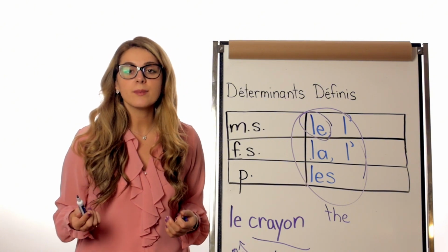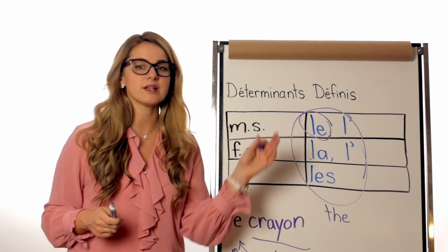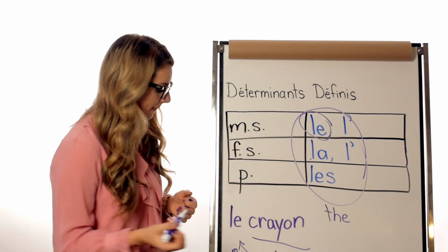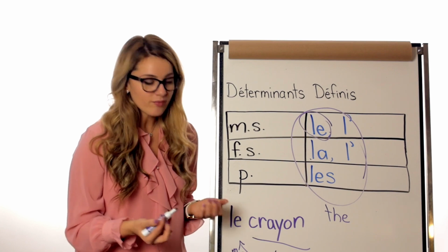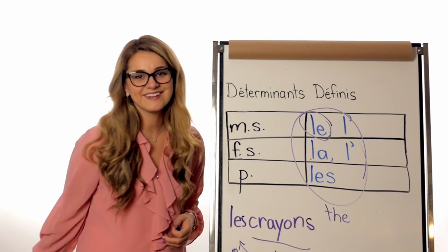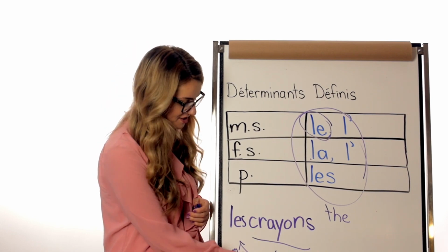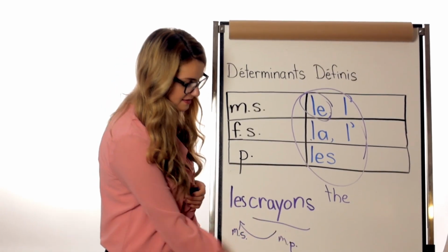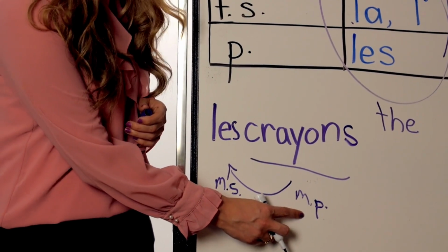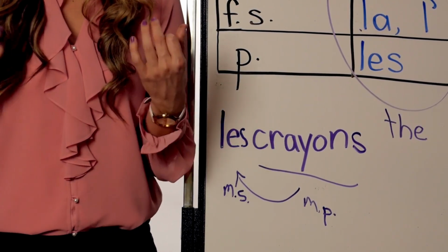Now, if we're talking about multiple crayons, okay, multiple pencils, maybe we're talking about 2 pencils, 3 pencils, 4 pencils, or a whole pack of pencils, okay, we are talking about 12 pencils. Now, this is how we would write it. We would say les crayons, okay? So again, crayon is always masculine. That doesn't change. The only thing that changes is the nombre, which is now pluriel, because we have 2 or more. So anytime you have 2 or more objects for the nom, then it becomes pluriel.